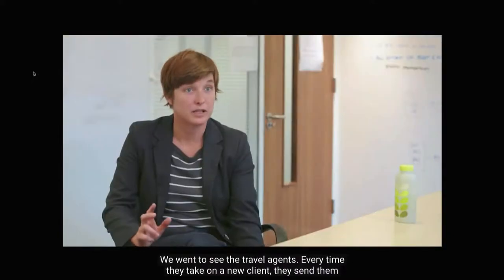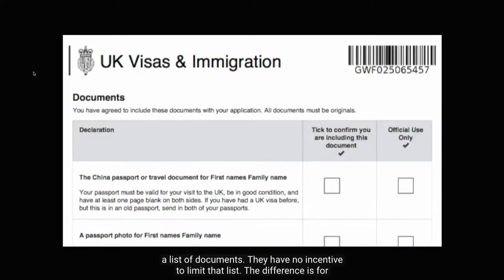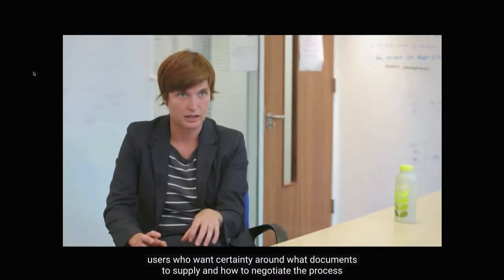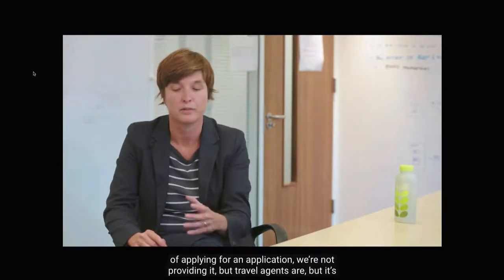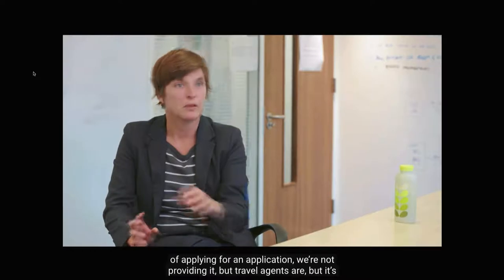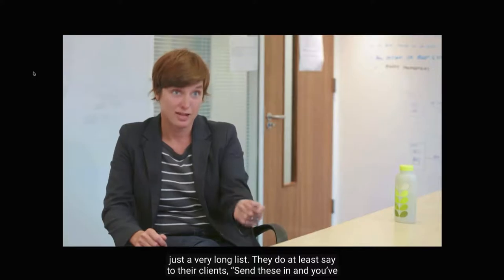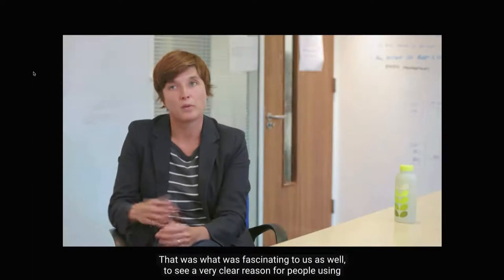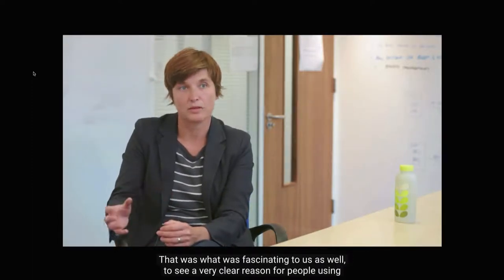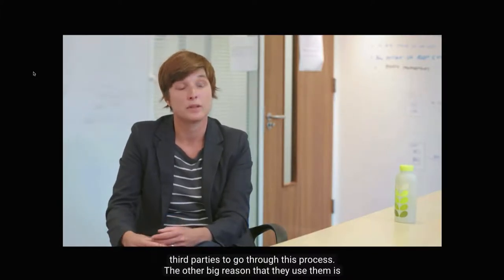We went to see the travel agents. Every time they take on a new client, they send them a list of documents. They have no incentive to limit that list for users who want certainty around what documents to supply and how to negotiate the process of applying for an application. We're not providing it, but travel agents are, but it's just a very long list. But they do at least say to their clients, send these in and you've got a pretty good chance of getting a visa. So that was what was fascinating to us as well, to see a very clear reason for people using third parties to go through this process.